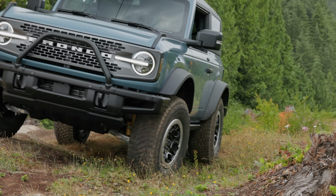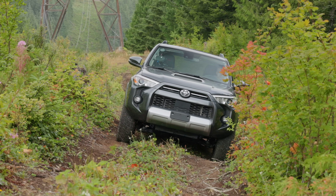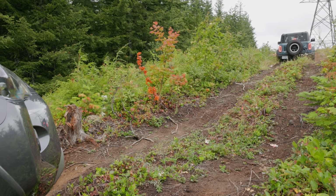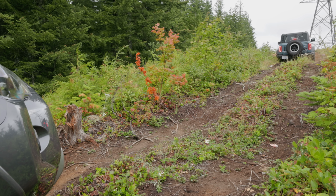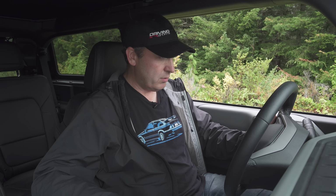Now let's go on to the tow test. I'm going to pretend that my intern over there stranded our 4Runner, and we're going to tow it out up this slightly off camber incline. I'm going to go ahead and switch it to 4 low, and I just want 4 low. I'm not going to turn on any other features at this point.